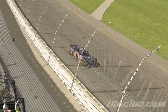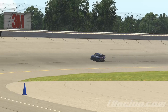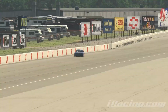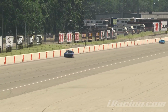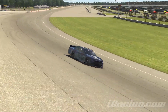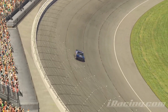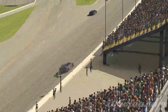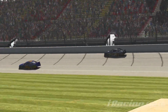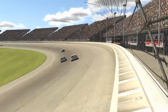You can see it's about a quarter of a straightaway there. So it's still possible for someone to catch up at this point. The race isn't over until the checkered flag comes out. Looks like Arambula had some issues there.